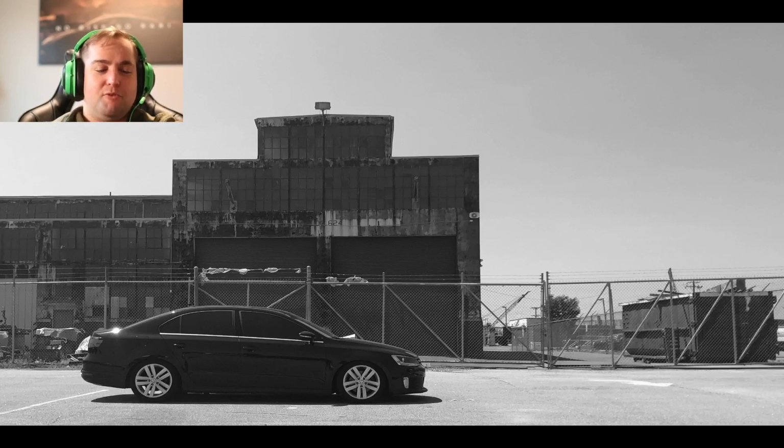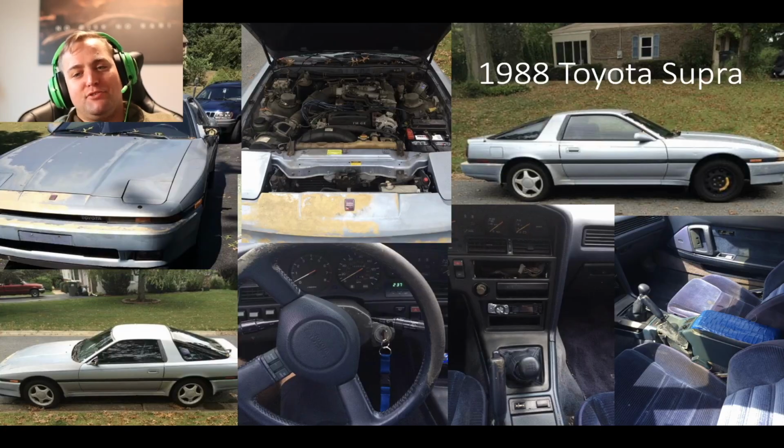Probably one of the cooler cars that I own. So I would rank this right after the 300ZX that I had. And it was a 1988 Toyota Supra. Right, so you can see it's not in the best shape. This is all the photos I had, pretty much.